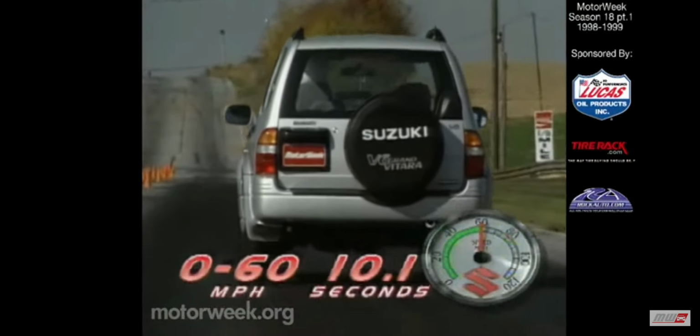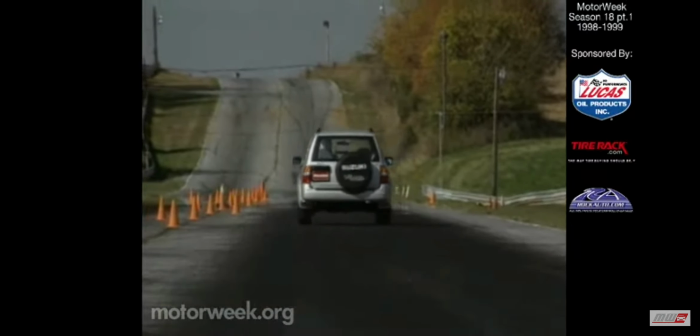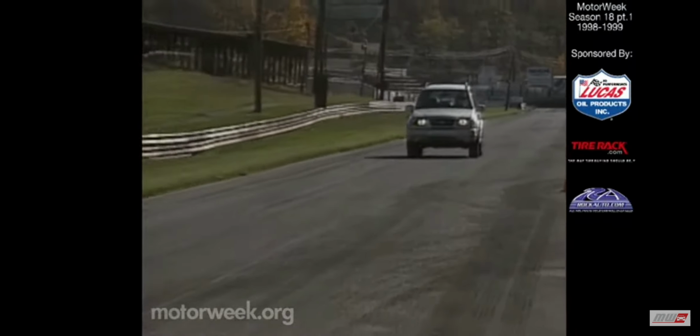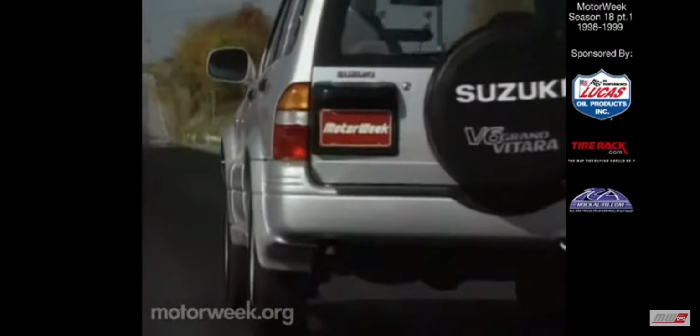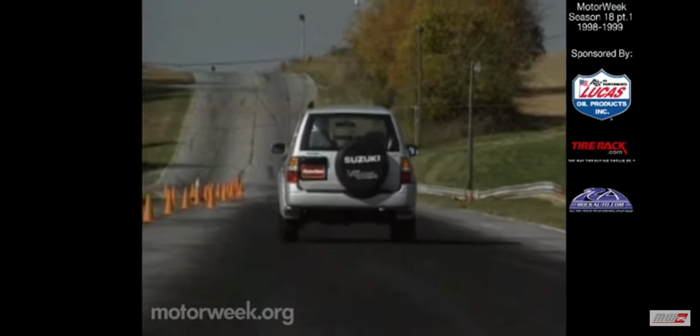The quarter mile takes 17.6 seconds, ending at 78 miles per hour. As with most overhead cam engines, power is strongest above 4,000 RPM, but you do feel the extra torque as soon as you hit the pedal. Shifts are very firm but sharp and solid. It's not as smooth as many larger V6 engines, but compared to its 4-cylinder competitors, the Suzuki V6 is a big leap ahead in refinement.